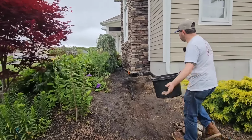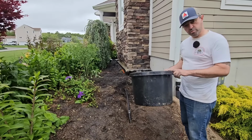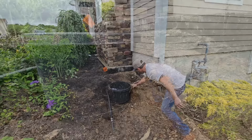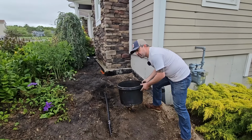All right, so the irrigation looks like it's all set, and this plant container is the same size as the new tree. So I use this as a gauge, and it fits perfectly fine. It's just a little bit above the surface, which is what we like to do. So now we have a perfect hole for the new tree.